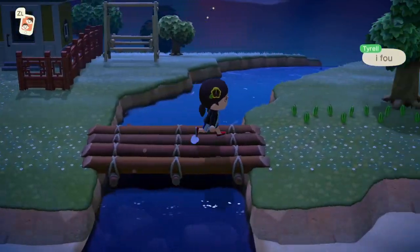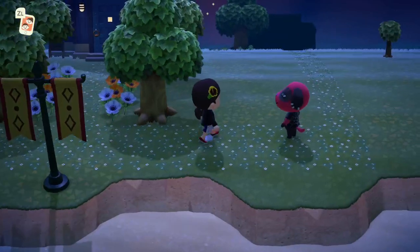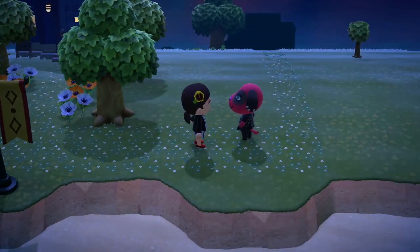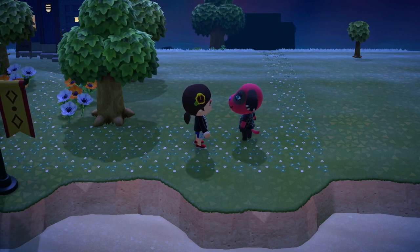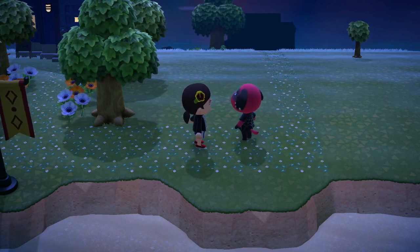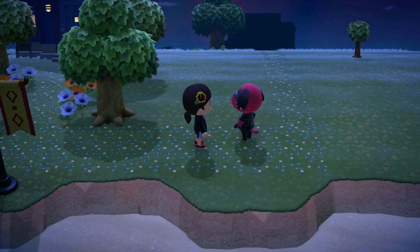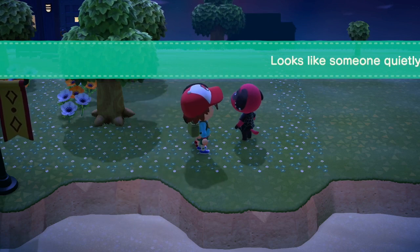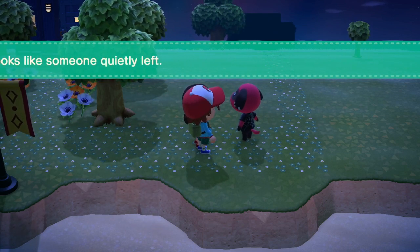Where is he? Over here somewhere? Oh, Cherry! Best villager. One of the best. How are you doing? You okay, game? Did Tyrell just crash? Yep. Quietly left. That sucks.